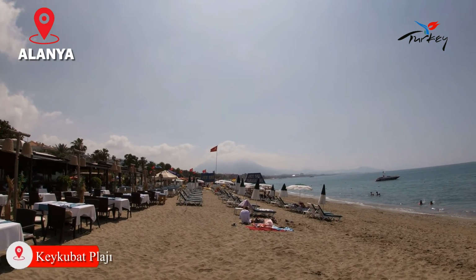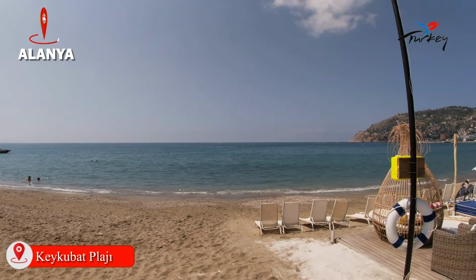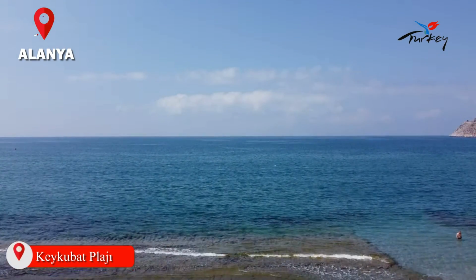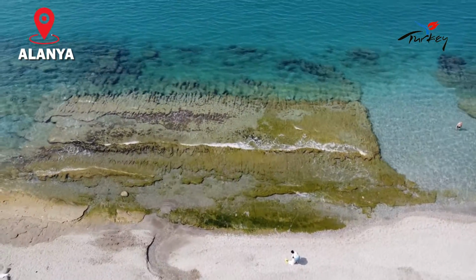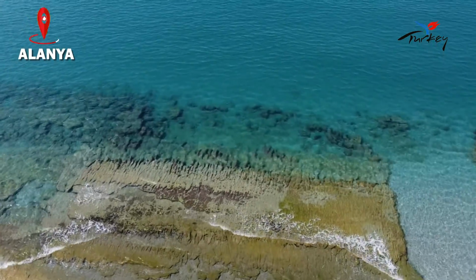Keykubat Beach. It starts from Alanya Port and continues until the Oba stream flows into the sea. It is on the coastal part of Gulapınari and Cumhuriyet districts. The parking areas were large and well arranged. The coastal area was clean and well groomed. It is generally sandy, and in some parts there are rocks at the entrance.